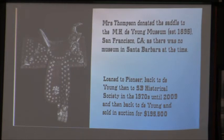So it's a sad thing, and working only for about 8 months with the museum, I have a mission, and it would be my life goal, and it would be very, very satisfying if I could actually get the saddle to our museum, even on loan, just before my dad passes.